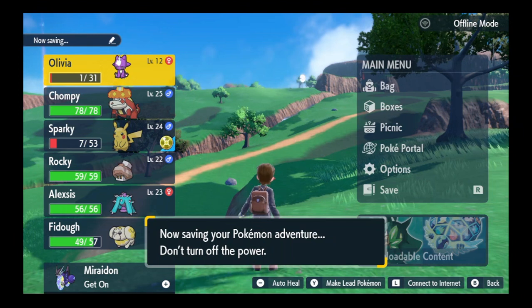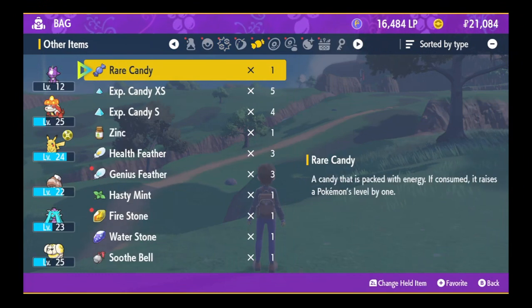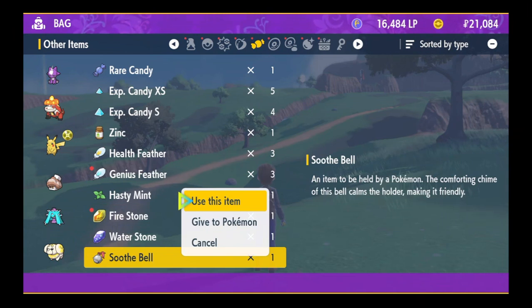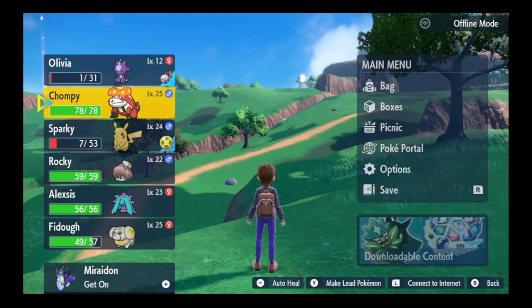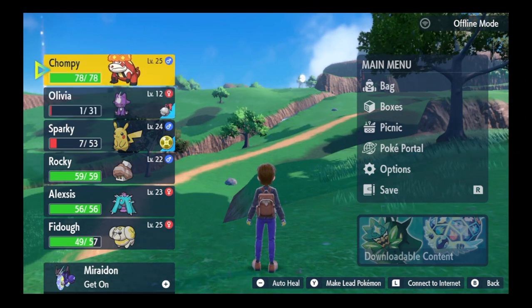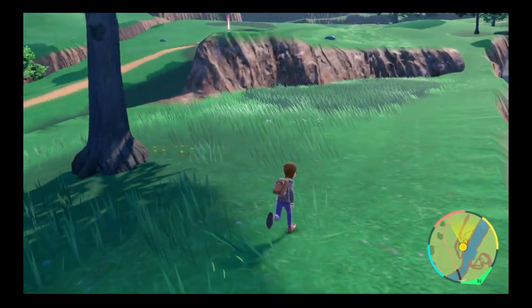It is an extremely low level, though, and I'm fairly certain that it classifies as a baby Pokemon. So I'm gonna give it the Soothe Bell. Oh, whoops, that's not use, it's give. To this little guy. Just in case. And then we're gonna go back over here, and we're going to put the Ascendant God himself, Chompy, as the leader of the party. And then we're going to continue on our way, and we are going to look for Spook Noodle.